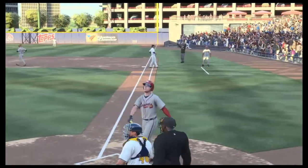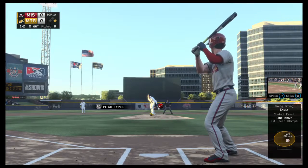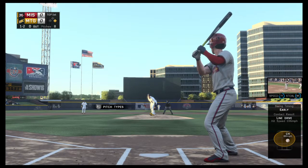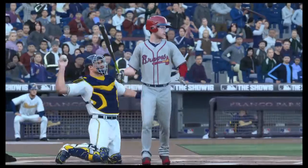Swing and a liner. Foul. Swing and a miss on the slider, and that's out number 1.